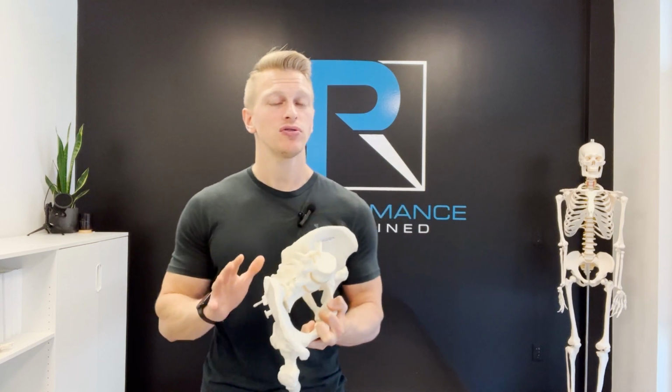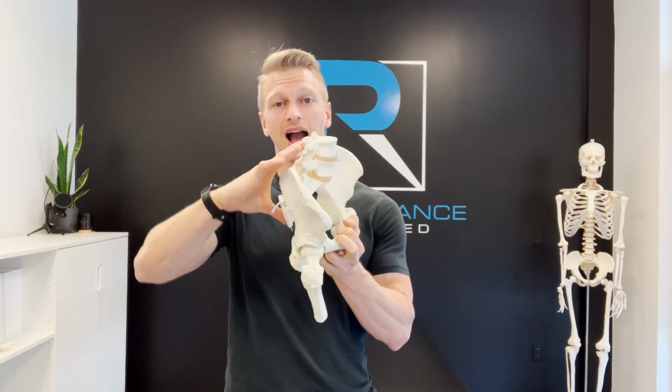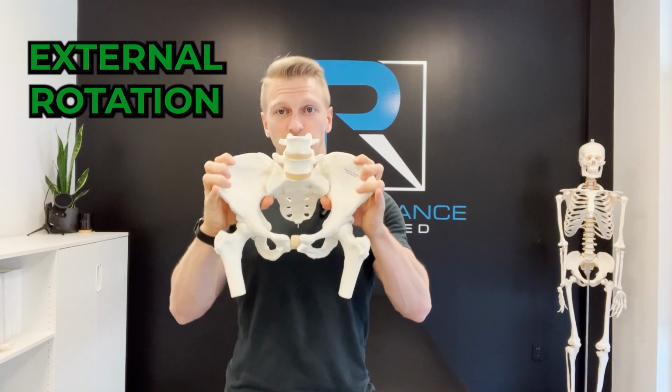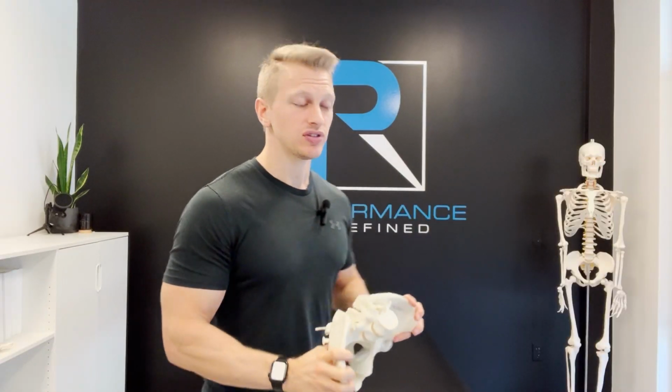So from a posterior pelvic tilt, that kyphotic posture perspective, the biomechanics are as follows. Sacrum is in a counter-nutated bias position. The innominate bones are in external rotation, abduction, and flexion. What does this result in? This results in our normal rounded over posture.